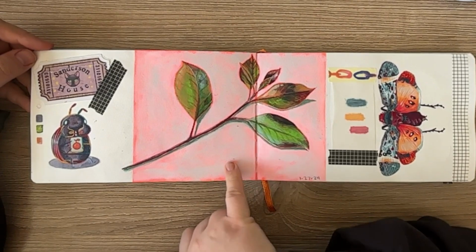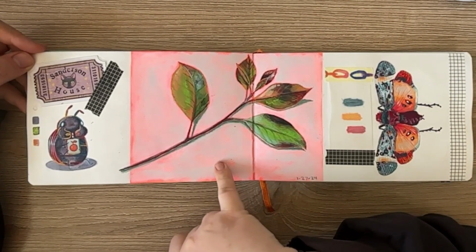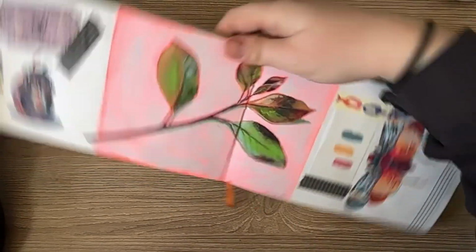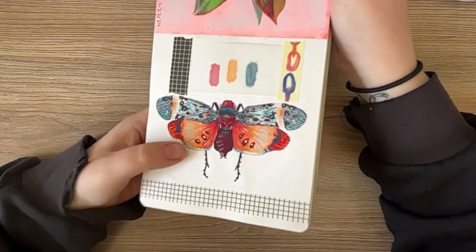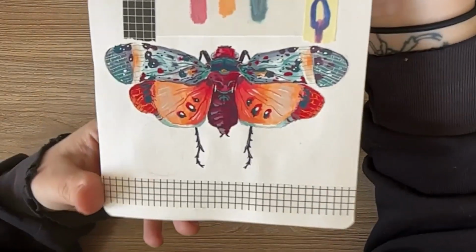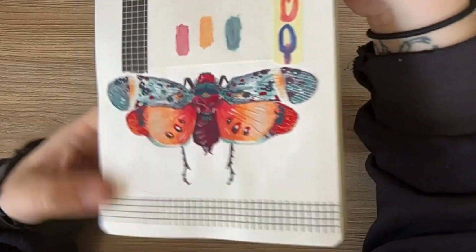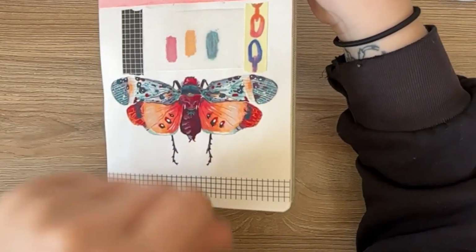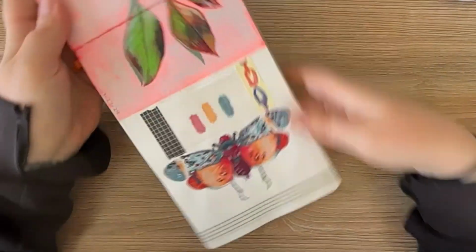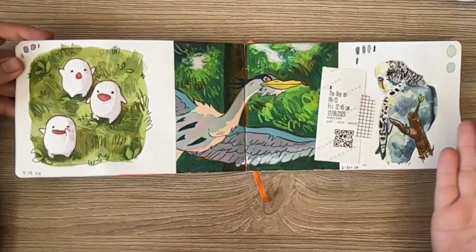This was a study that I did, a warm-up painting that I did during an art hangout that I host monthly on Discord. And then this beetle was a Patreon sticker and the print. So this was the print and the sticker because I did it and loved it so much that I was like, you know what, you guys are getting it for both. So the print had these pastel colors over it, and then the sticker was just this guy with the green background. But I love this spread so much. And I love this spread so much.